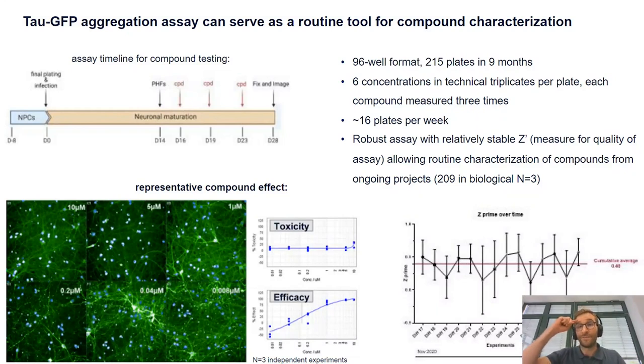And we also plotted the Z prime, which is an indication for the assay reproducibility or for the robustness of the assay. If you look at the Z prime, this is not a humongous Z prime if you compare it with other cell-based in vitro assays, with around 0.4. But still, this is a very decent Z prime for such a complex assay. So we are very happy about that. And we are getting very good results, especially considering that this is a relatively stable Z prime. So this is not moving too much over time. If you see here, these are really independent experiments over a long period of time.